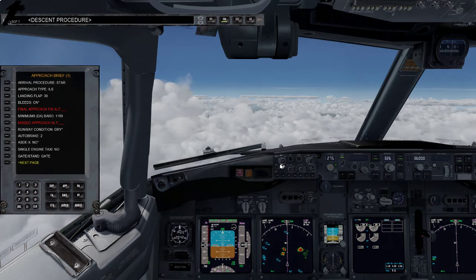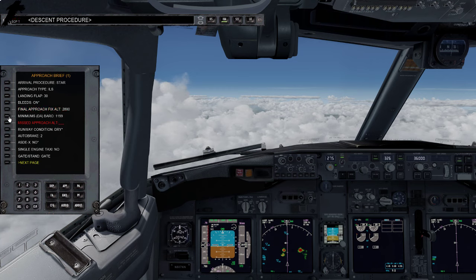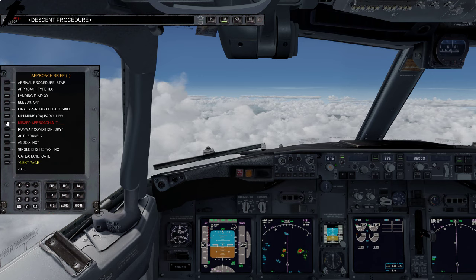Alright, 1199, that's set. Final approach fix altitude, we said that's Depot at 2,800. And the missed approach altitude, we said we climb out to 4,000. So that's all in there.